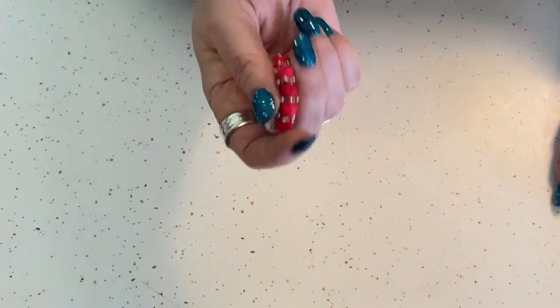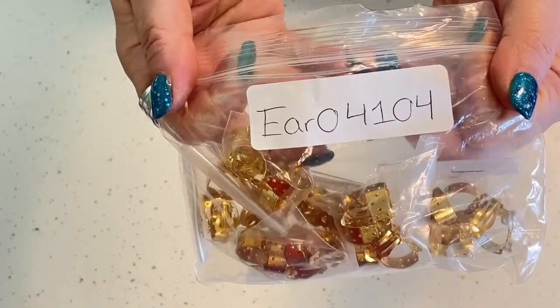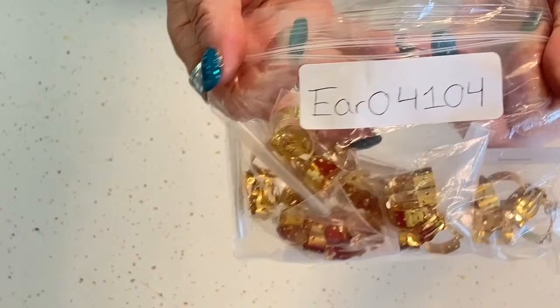And Debbie, I'm very sorry. I did not bring it with me. I had it out to bring it and walked off without it. But I forgot to show the number for these, for the Huggies. There's the number if you want the little Huggy hoops. Ear 04104.